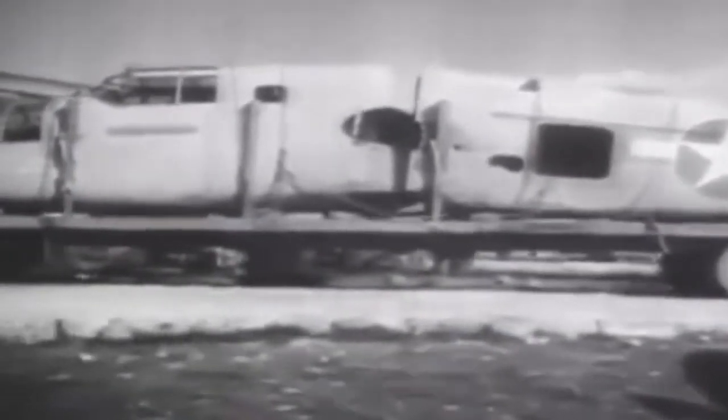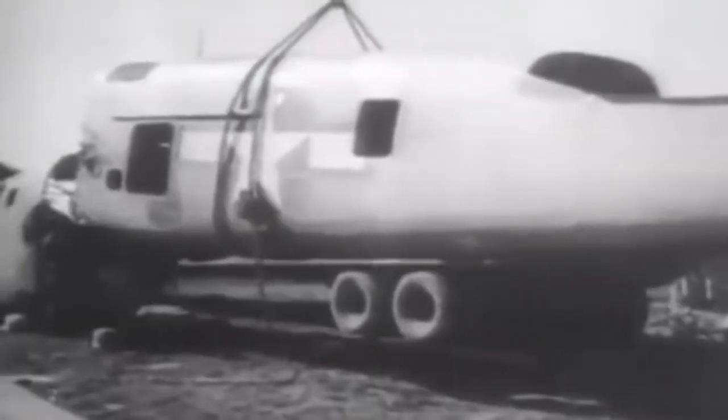North American aviation engineering proved itself in the field. Support crews were easily able to cannibalize parts from damaged aircraft to piece together new aircraft. More than one B-25 flew that had begun life as two or even three airplanes.